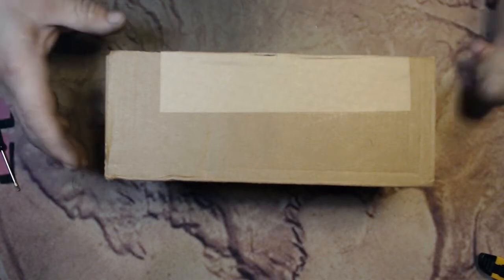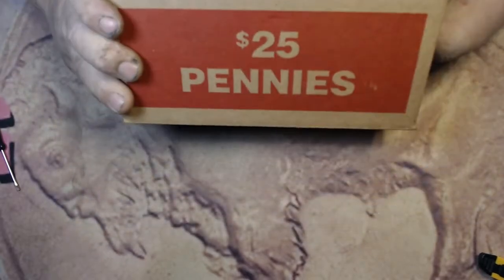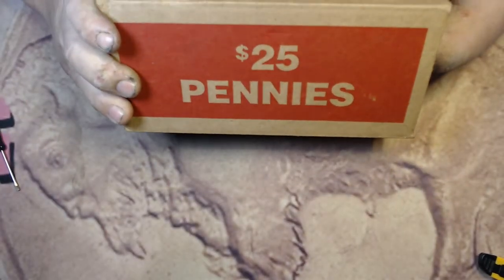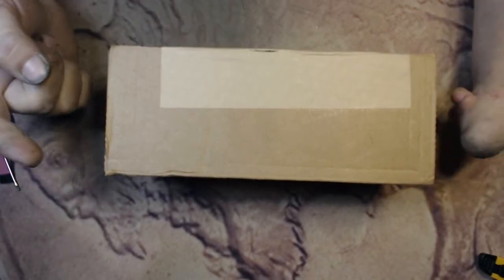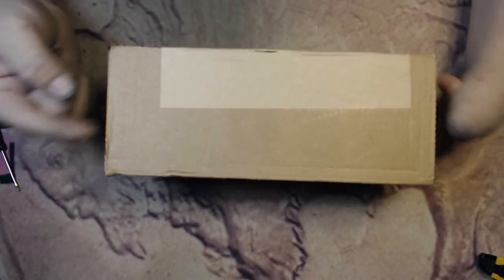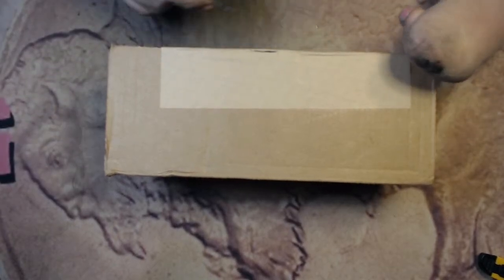What's going on, everybody? It is Nubs, and we are here with another penny box. I guess I should tip it this way so it's right side up for you guys. This is the sister box to the box we hunted the other day with 16 wheat pennies in it, and some oldies. Lots of 37s, which is kind of strange.